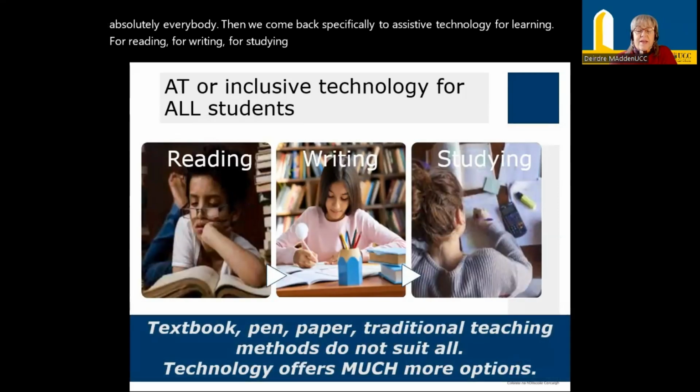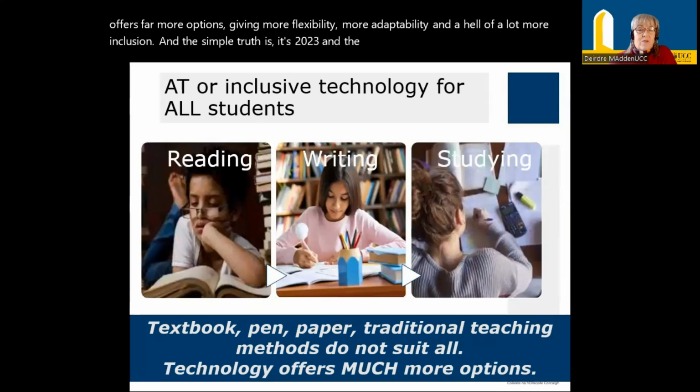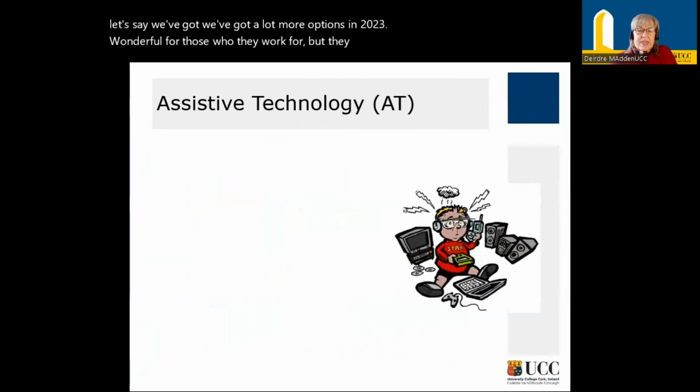So traditional textbook, pen and paper, and traditional teaching and learning tools and methods do not suit everybody the same. And technology offers far more options, giving more flexibility, more adaptability, and a hell of a lot more inclusion. And the simple truth is it's 2023, and the pen and the paper and the book are, well, let's say we've got a lot more options in 2023. Wonderful for those who they work for, but they don't work for everybody the same.